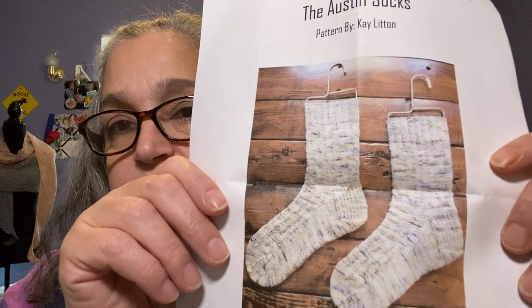Let me get it. You can see a bit of the pattern. There is the pattern. Did I leave it in the bag? Nope, that's not it. I thought I printed it out. I know I printed it out, but I don't know where I put it. And I can't remember the name of it offhand. Oh dear. Oh yes, it is here. And I just made a big mess. It's called the Austin Socks. So that's what they are.